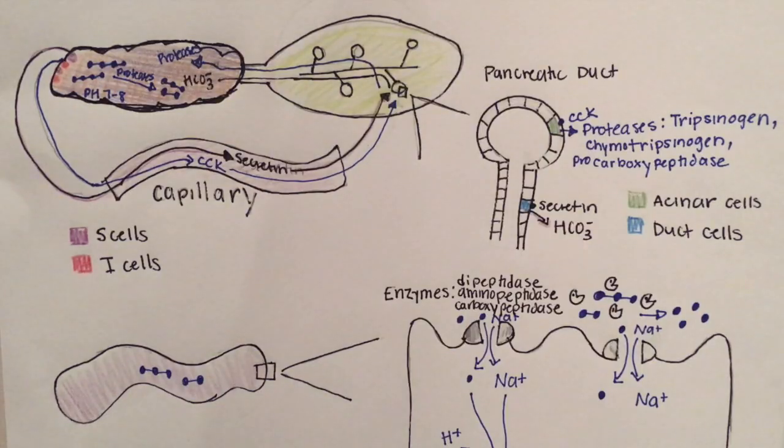Once the acidic chyme, which contains your proteins, comes from your stomach into the duodenum, your S cells then release a hormone called secretin. Secretin then goes to the pancreas and goes to the duct cells of the pancreas. They then secrete HCO3, which goes back in the duodenum and raises the pH to a pH of 7 to 8. This raised pH then signals the I cells to release CCK. This causes the release of proteases.